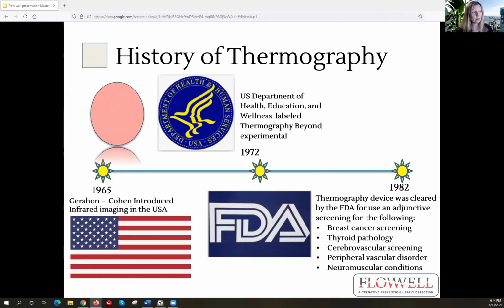It was actually approved by, let's see, the FDA, which cleared thermography as an adjunctive screening in 1982 for breast cancer screening, thyroid pathology, cerebrovascular screening, where you check the carotid arteries, and much more.